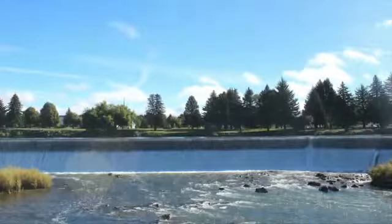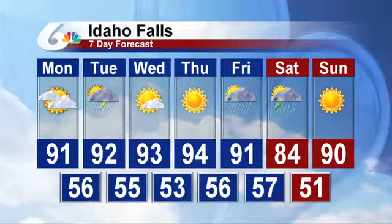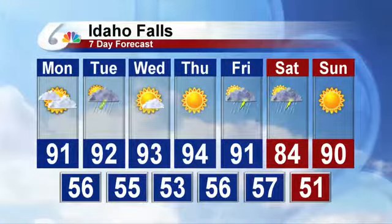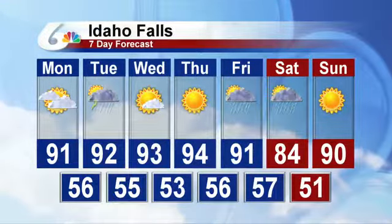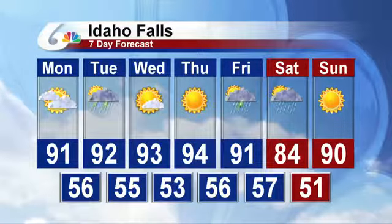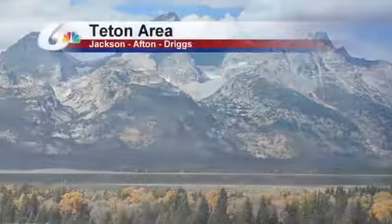Idaho Falls, a little bit cooler, but same basic pattern. That Tuesday system moves in, stays cool for the most part. 93 on Wednesday, 94 on Thursday are the hottest temperatures. Getting a little bit of a cool streak there on Friday and Saturday, though, dipping back down into those mid-80s. So it's going to be a very nice weekend next weekend after that rain clears out. But your work week, you see those scattered showers throughout the week.